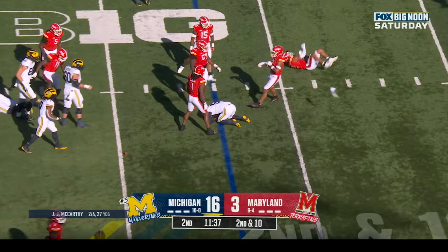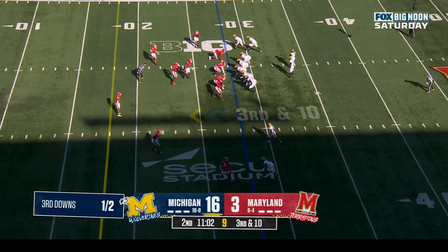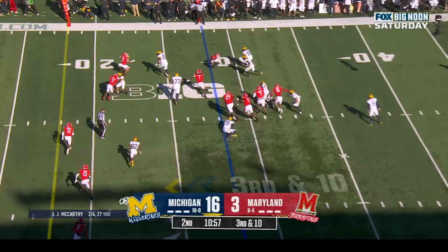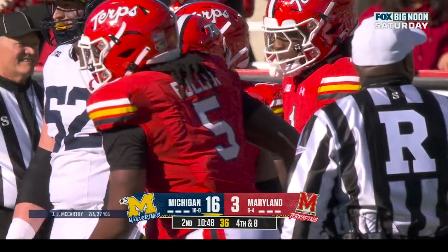Bo Braid gets into the backfield. Edwards remains in the game. Remember, he's great catching the ball out of the backfield. They pitch it to him. Follows his blocks and is chopped down. Terrific defense. Tarheeb Still and Barham combining on the tackle.